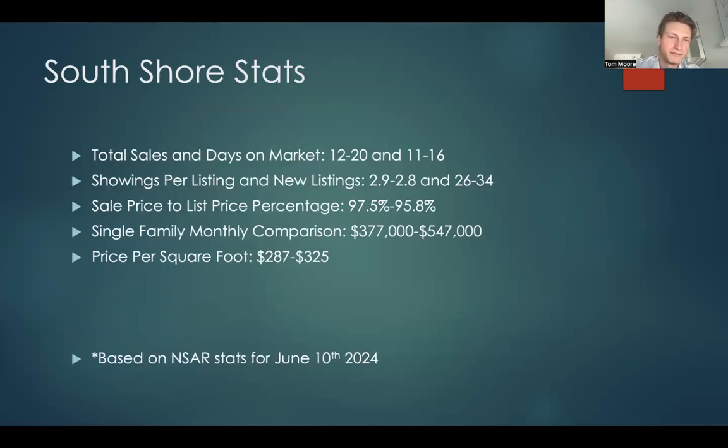Okay, South Shore, Cottage Country. Beautiful time of the year to be heading down to Mahone Bay, Chester, Lunenburg, all encompassed in this stat sheet. Total sales, we saw it go from 12 to 20. Days on market was 11. It's now 16. Showings per listing, quite low still, hovering right at 2.8. And then new listings, we saw it go from 26 to 34, which is a lot.